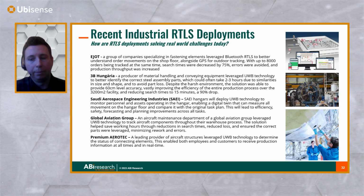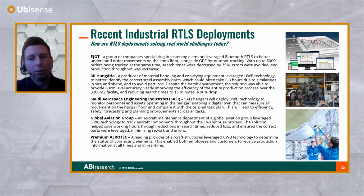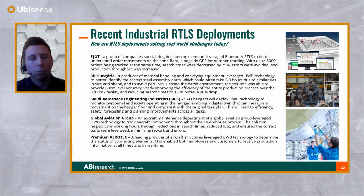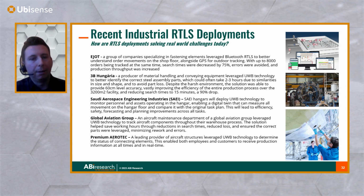These are just a very few examples, but they highlight how technologies such as ultra wideband and BLE are solving some of those key industry pain points we mentioned earlier, thanks to the accuracy, reliability, robustness, and ability to operate in these harsh industrial and manufacturing environments. So you can really begin to see why RTLS is such a vital component of this digital transformation and digitalization across these environments as they increasingly adapt to the number of pressures that they're facing, which I touched upon earlier.